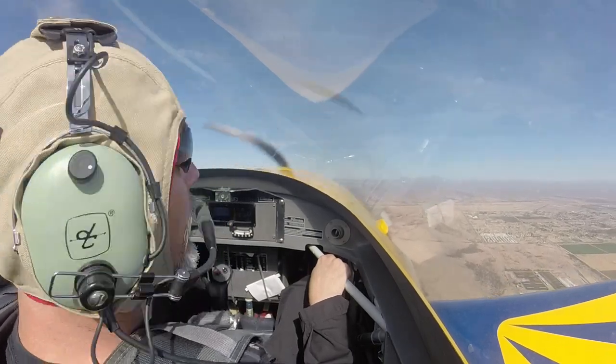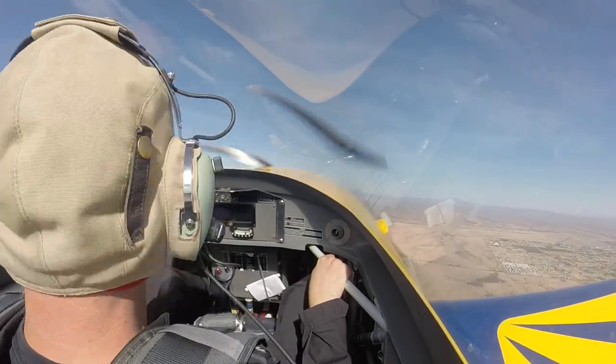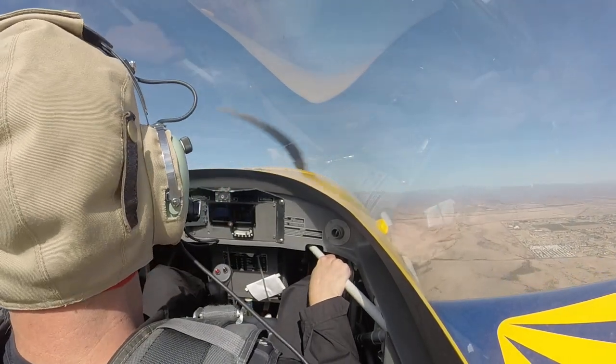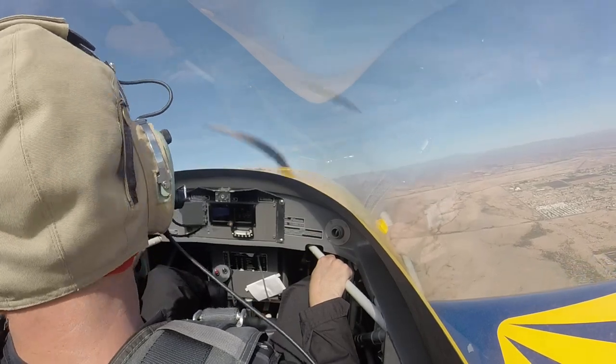Gateway Tower, Sky 908 for Alpha Victor, in the gap request. Any jet time or any high performance airplanes or anything like that? Any other, you said just a little bit of aerobatics, right? Yeah, just a T-34. Okay.